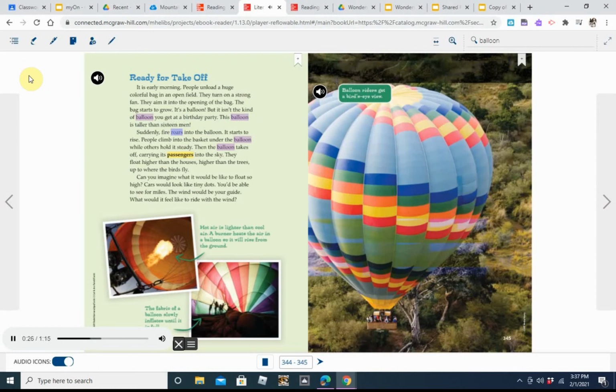Suddenly, fire roars into the balloon. It starts to rise. People climb into the basket under the balloon, while others hold it steady. Then the balloon takes off, carrying its passengers into the sky. They float higher than the houses, higher than the trees, up to where the birds fly.